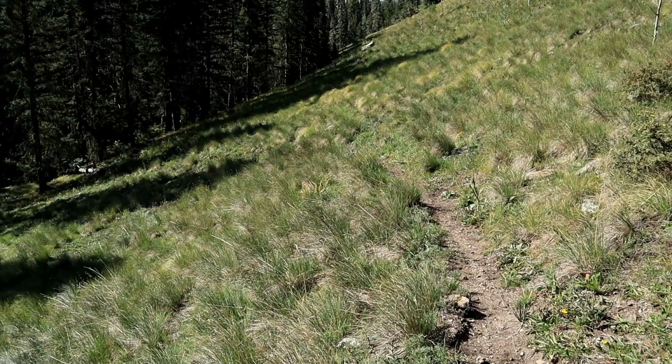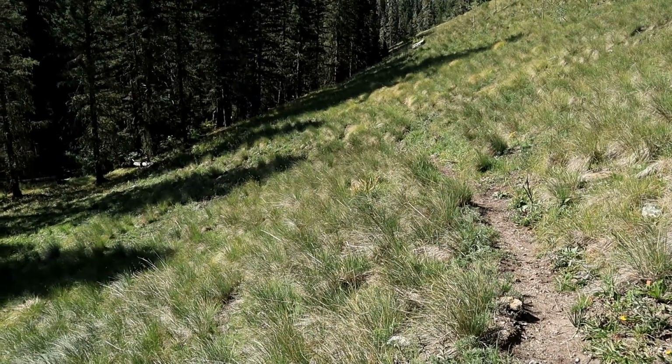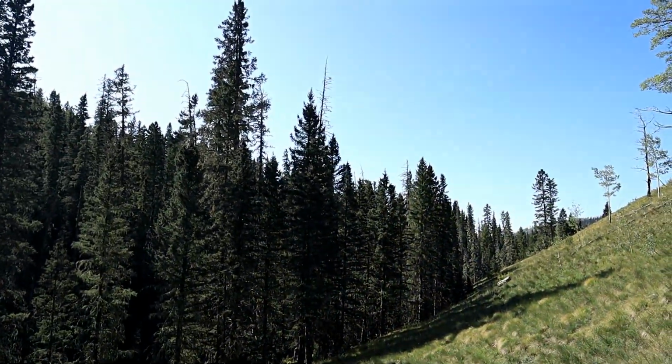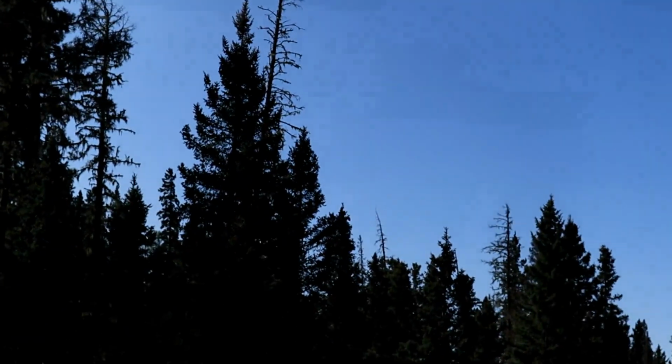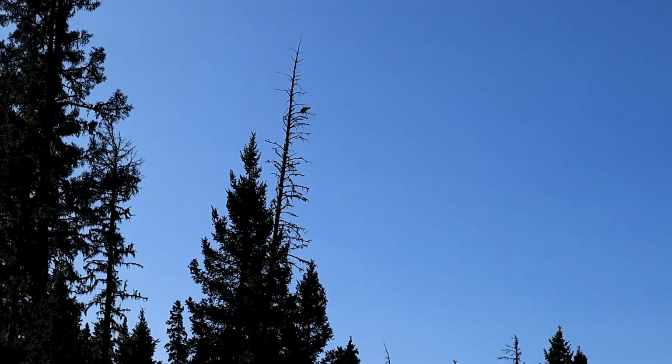It seems that I've made the right choice. The trail seems to go down the right direction here. And we're almost down to the creek again. And a hawk just landed in that tree. Let me see if I can zoom in on him a little bit. Whoop. There he is.